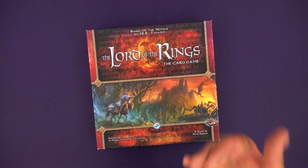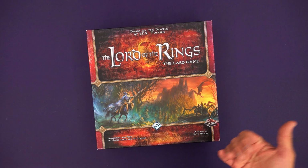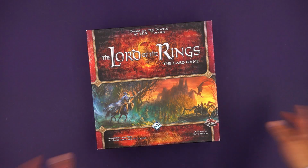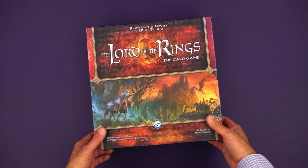And unfortunately, there's a chance that if I was forced to sit down and play through this a bit, I would really get into it. But unfortunately, situation being what it is, it is going to leave my collection.